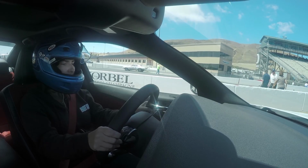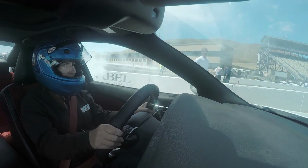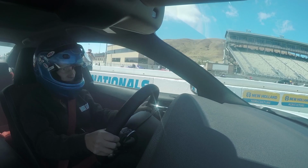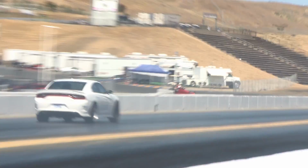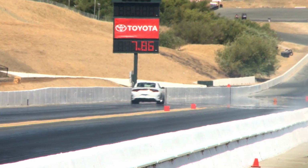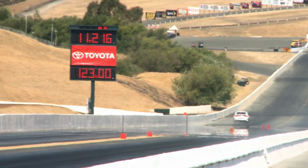So this track is awesome. And you just did a quick burnout this one, kind of, right? Yeah. A few seconds, made a good amount of smoke. Okay, 60 foot, 1.66, and I heard no wheel spin. Yeah, I heard no wheel spin. It just went. But the good news, fastest so far, best track, best launch, 11.216 at 123 miles per hour even. I think we have more in it.